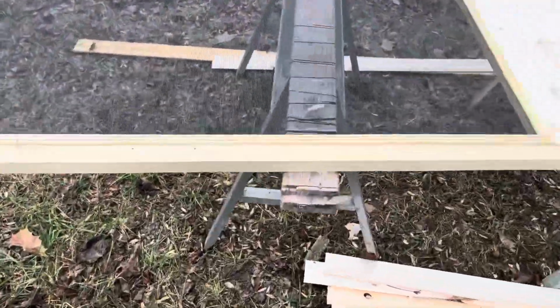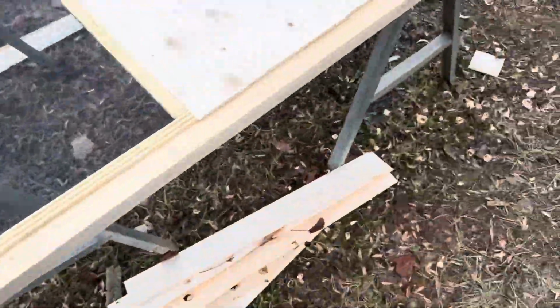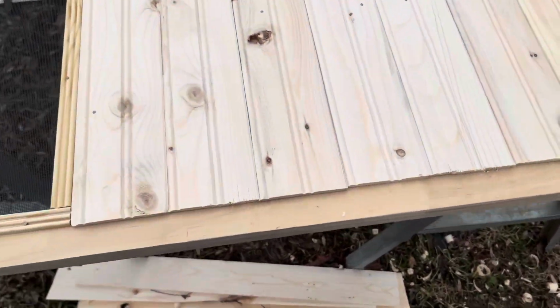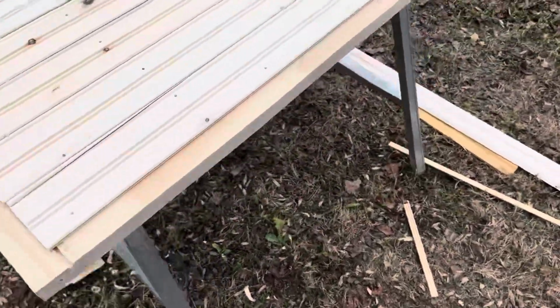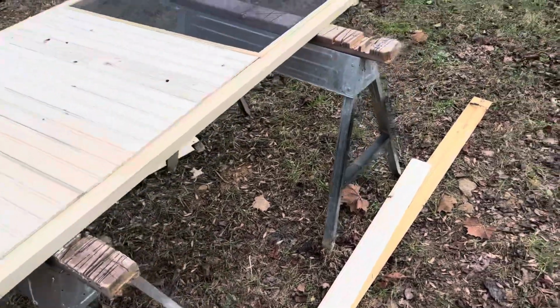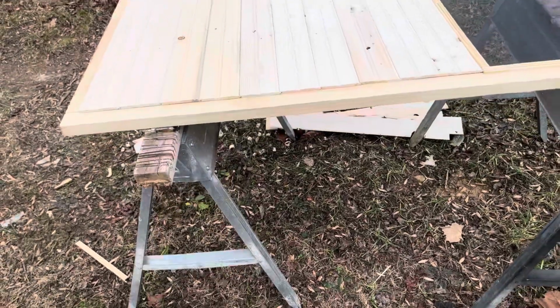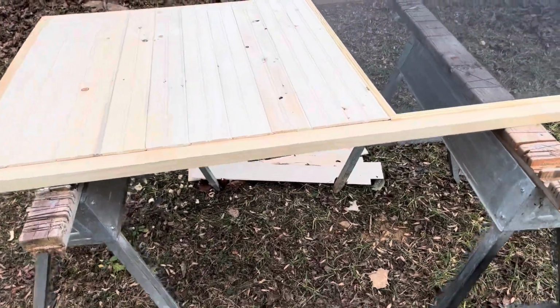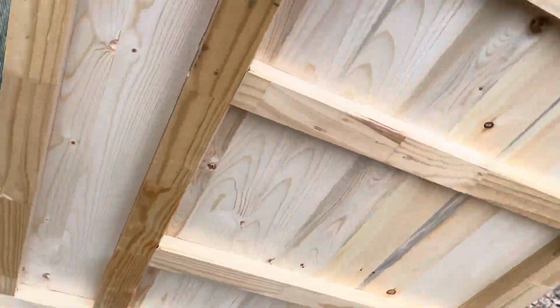Okay, a little bit of trim to cover where the screen was wanting to come out, and some very thin tongue and groove just to cover the bottom piece. It was half the price of plywood, so I went for it. It ain't going to be an exact match, but it'll be similar to the other door. But hey, so far the price is right. Looks pretty cool on the other side too. I like that.